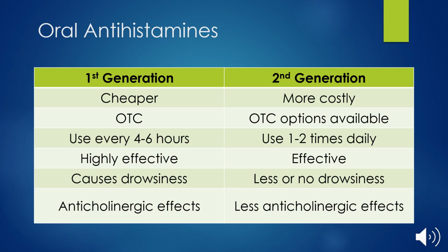However, since they are second generation and are a little bit less effective, they do have some benefits such as less or no drowsiness, and less anticholinergic effects, which can be beneficial for lots of our patients, especially the ones I mentioned you have to use caution with first generation agents. They could definitely more than likely use a second generation agent.